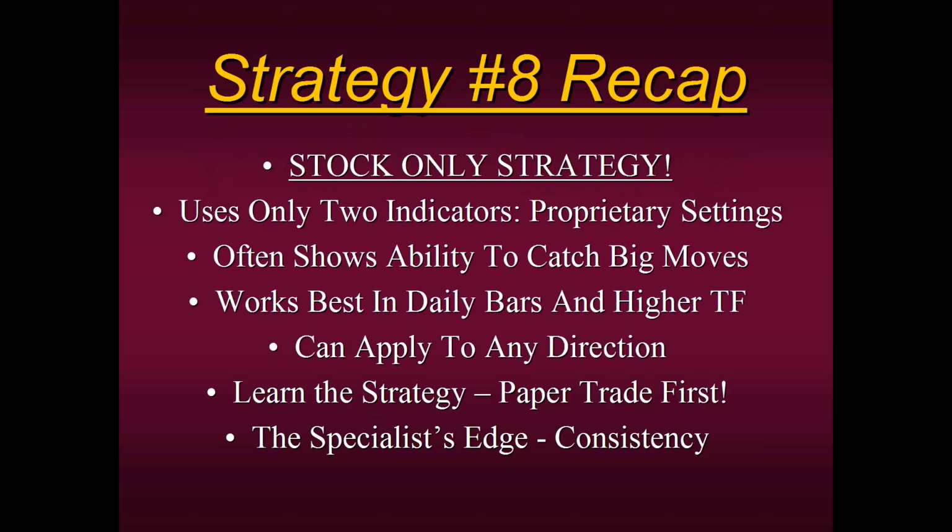You can apply it to any direction, okay, and higher time frames as well. So it's up to you if you want to be going long and short, or just long, or maybe even just short. You can also, because of these nice moves, apply options, okay? But with all of our methods, please, paper trade.